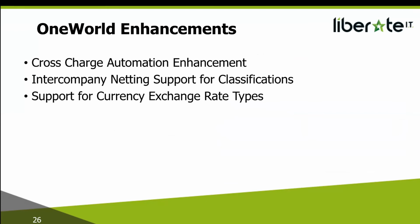Okay, so we talked about cross charges before. So up to now, cross charges are generally only done in your period end close. In fact, it can only be done in your period end close as a period end task. But now there's been a new menu option introduced under transactions, financial, manage intercompany cross charges. And so you'll be able to generate cross charges outside of the period end close.